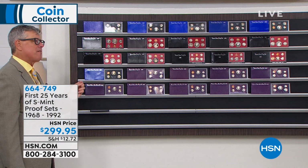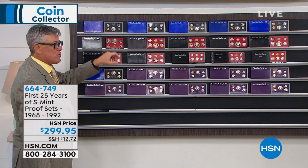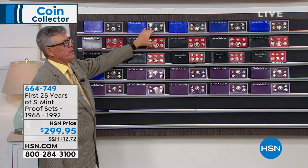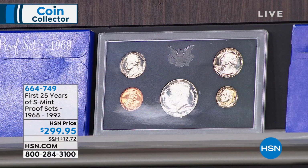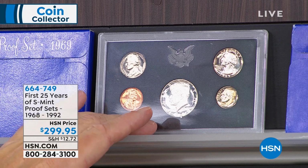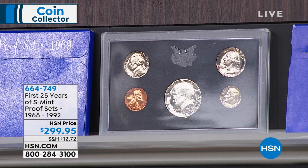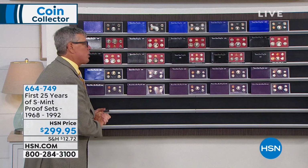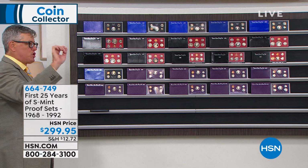So if you're a Kennedy half dollar collector and you want San Francisco minted Kennedy half dollars, the only way to get them is going to be in a United States Mint proof set. And that's why you rarely see sets like this, because they're broken open and sold individually by coin dealers.